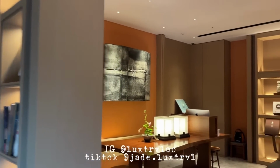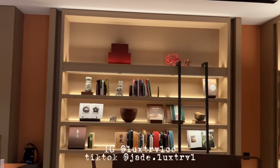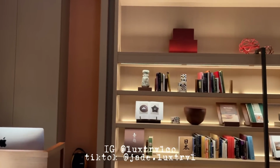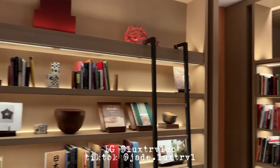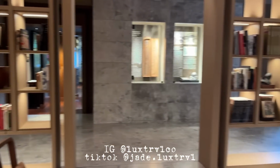This is the hotel's little library. It's also a business center. You can do some computer work and print out something. If you have to get that done during your stay here, this will be the area to come.